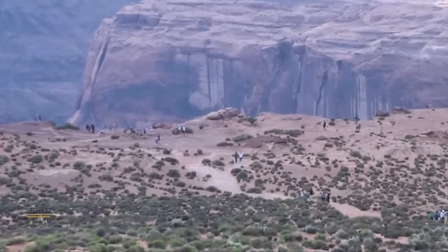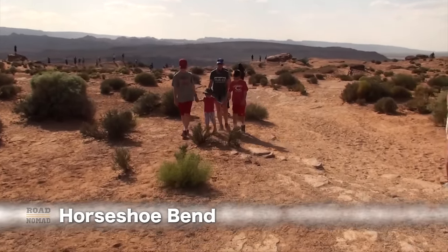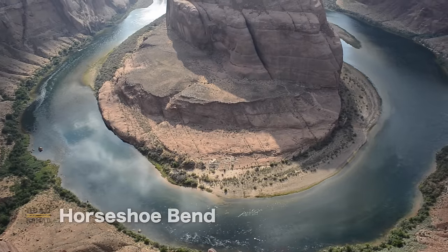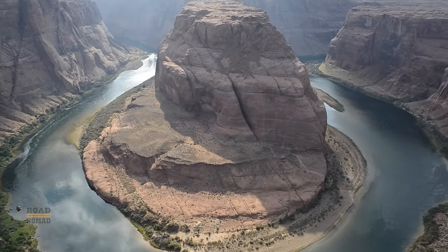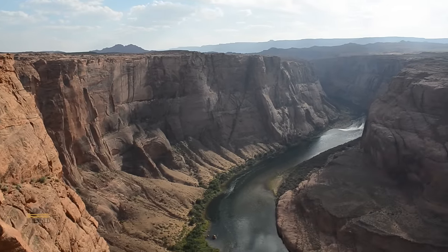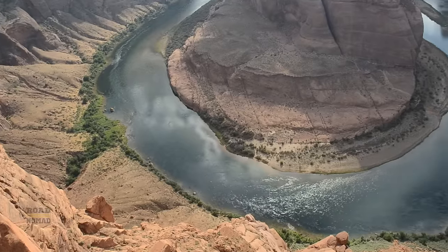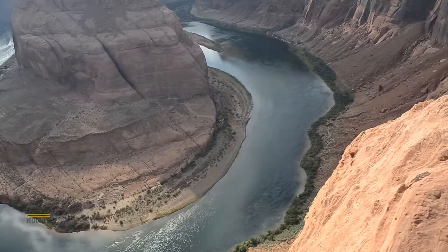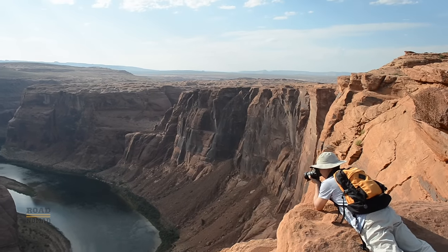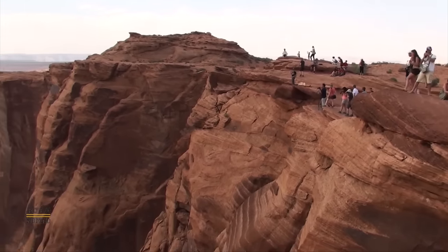At the end of the trail, there is this horseshoe-shaped meander of the Colorado River, which, by the way, is very well worth the mile-long trail. And here it is, in all its glory. Again, one of those places where the 2D camera just doesn't really do it justice. There are numerous photographers by the edge of the cliff capturing this very photogenic place.